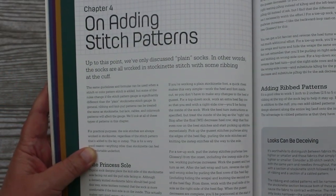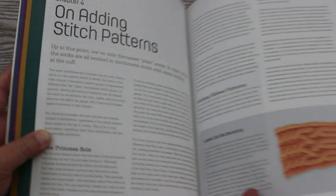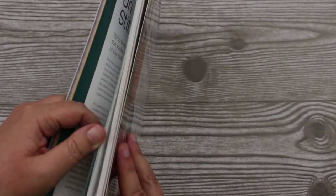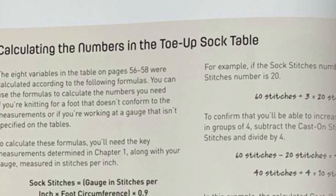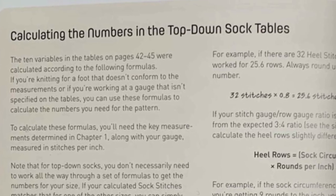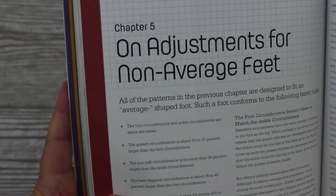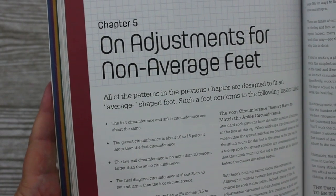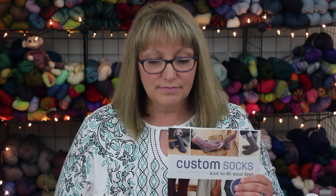In subsequent sections, she reviews different techniques you might use to customize a particular pattern, like adding lace, color work, and cables. She shares formulas and calculations along with explanations that are needed to produce great socks that you and your recipients will enjoy for years. The last chapter is probably the most unique yet valuable, and that is how to make adjustments for non-average feet. Like, how can you adjust the pattern to fit high arches, or long toes, or larger ankles?